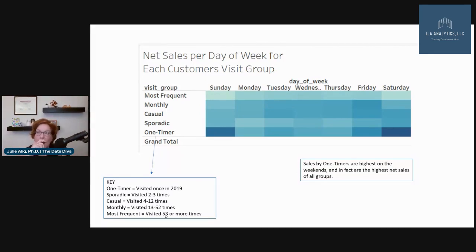What's interesting is look at those one timers. What days of the week do they visit? Absolutely weekends. Saturday and Sunday, especially. Also Friday. And then also this heat map here, it's all in blue, obviously, in various intensities of this color blue. The darker the blue means the more sales. The lighter the blue means less sales. These one timers, look at how much they accounted for sales on Saturdays and Sundays throughout the whole year. This is the whole year.